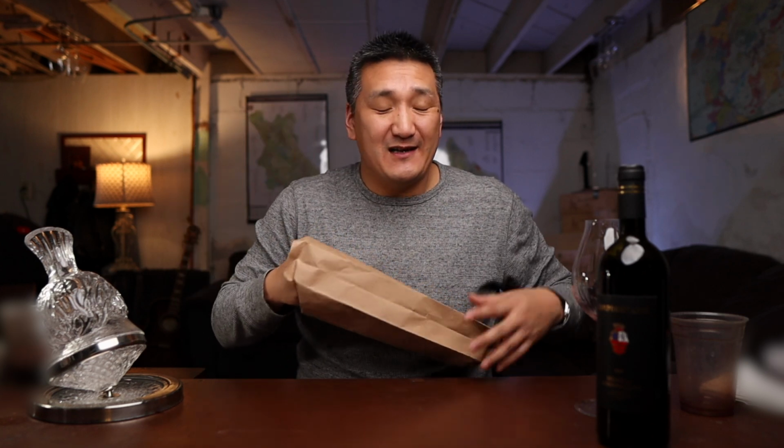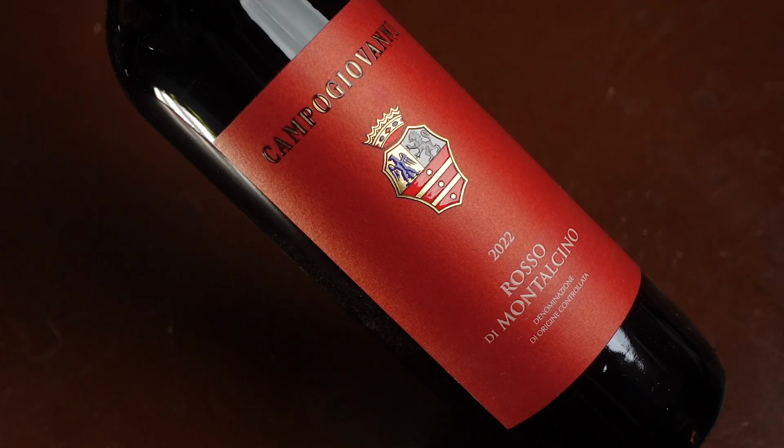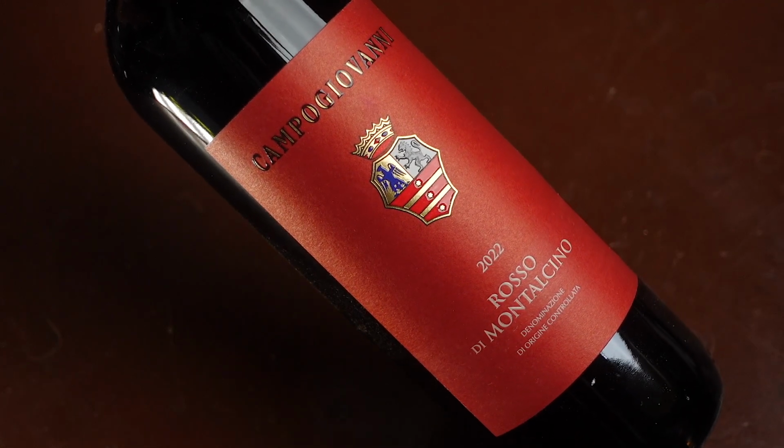Wine's always changing. It speaks to you in a different way depending on your mood, and I gave this wine 93 points. This is the Rosso. I didn't score it this high in the earlier Rosso di Montalcino tasting, and that's the thing about wine tasting. Things are changing all the time. This is the Campogiovanni 2022 Rosso di Montalcino. This comes in at $28.